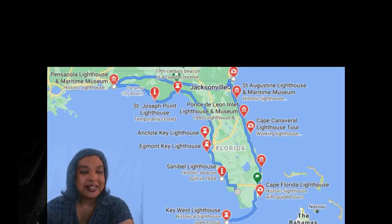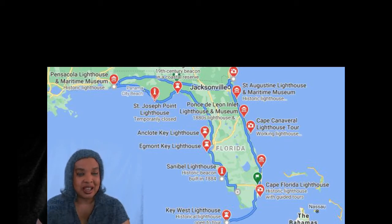Today I'm going to talk about taking a road trip to see lighthouses of Florida. Florida has two coasts. Now this doesn't show all the lighthouses. This is just so you can get the whole picture of Florida. But you could go up the east coast of Florida, in which case you'll be taking US 1 A1A. And you could come down the west coast of Florida, in which case you'd be taking US 98 and I believe I-75.